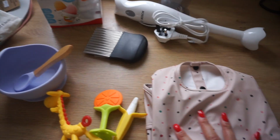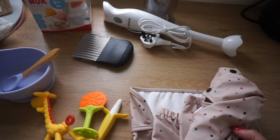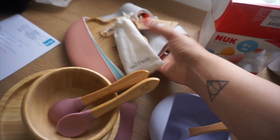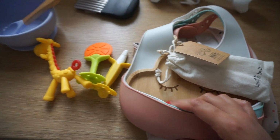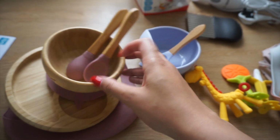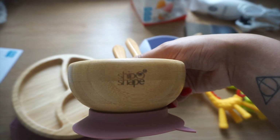I got one of the all over bibs. I'll probably get a couple more of these, but these are the ones that have the arms and everything, and then you just button up at the back. And I've also got, we were actually bought these bits, so these were gifts that we already had. Got quite a few of the silicone bibs with the little catches, and I also got another one with this set that I bought, a bowl and plate set, which is from a brand called Ship Shape.